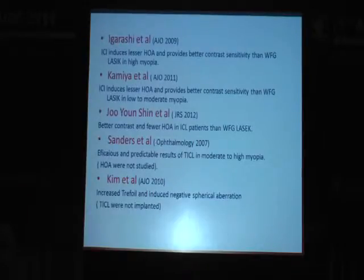Kamiya et al. had similar results in patients of low to moderate myopia. Shin et al. also concluded that wavefront guided LASIK is far less favorable compared to ICL in terms of better contrast and higher order aberrations. Sanders et al. have talked about the efficacy and predictability of the toric ICL in moderate to high myopia, but they didn't study higher order aberrations. Kim et al. analyzed the trefoil and Tim et al. analyzed the ICL patients, and they also concluded that trefoil is increased and there is induction of negative spherical aberrations.